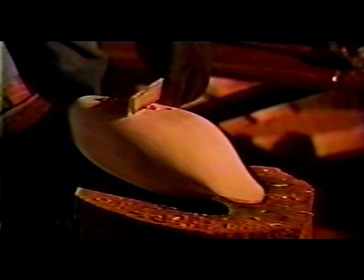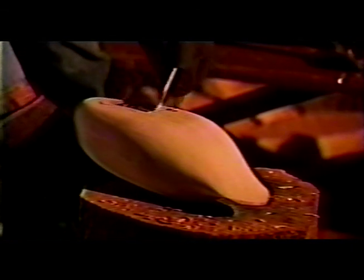My decoys are basically used for hunting, so they have to be light and have a weight to keep balance in the water. So they are hollow inside. I believe craft is not just for decoration only.